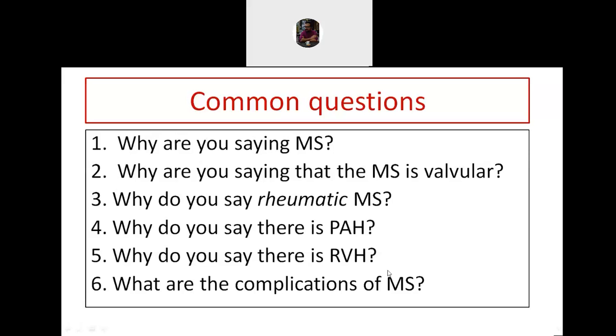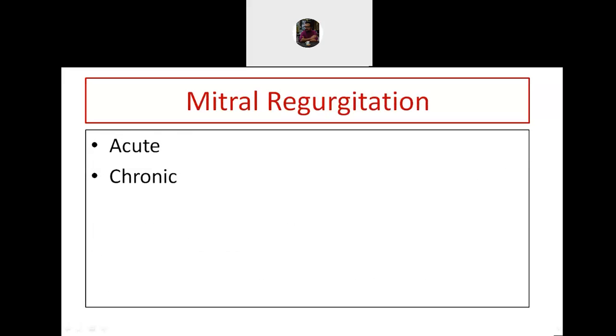Now coming to the complications of mitral stenosis, as in any disease, the complications include the features that we already have, like atrial fibrillation, chance of systemic embolism, right ventricular failure, etc. And the complication of any rheumatic heart disease is another attack of rheumatic heart disease, rheumatic fever, or infective endocarditis. So these are the complications of mitral stenosis.